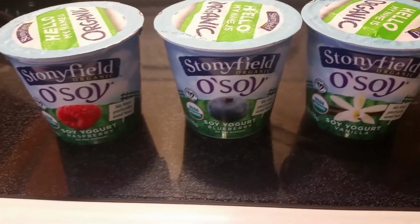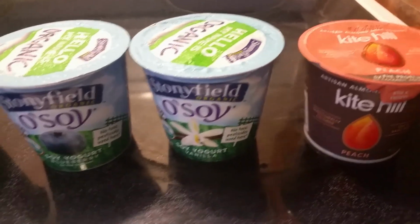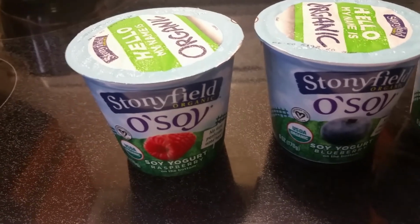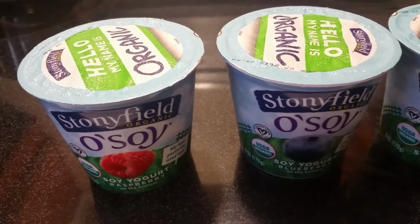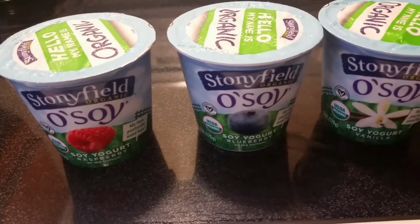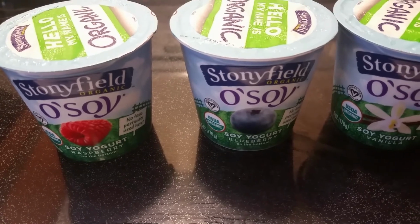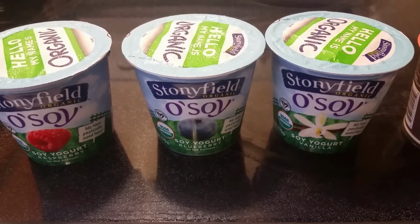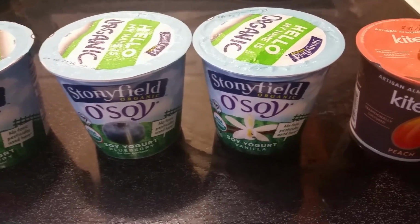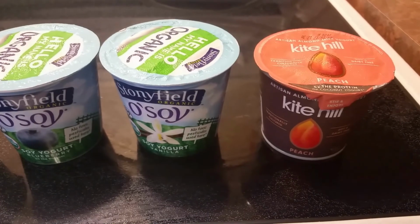So I'm not going to open all of them. I think I'm going to open the Kite Hill, and maybe I'll open the raspberry. My daughter's coming home from school, so I'll taste it, she can finish it. I just want to get a general idea as to whether or not I like it. I'll see if I open more than one. Tasting one should give you an idea of whether or not I like the consistency of that brand, and individual flavors may vary in terms of which ones you like best.